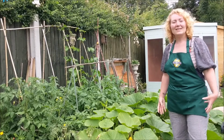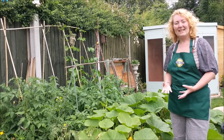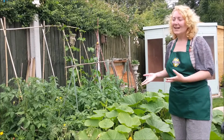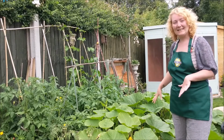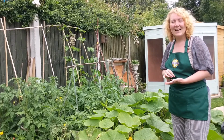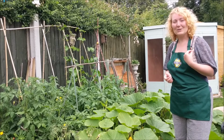So something else that you can hand over a bit of independence to your child and get them really engaged in nature is if you have a veg bed with them. So we've got this vegetable bed and it's growing really well. We've got tomatoes, beans, and pumpkins. And our son helped with the planting of the seeds in smaller containers. We did a video of that a month or two back.